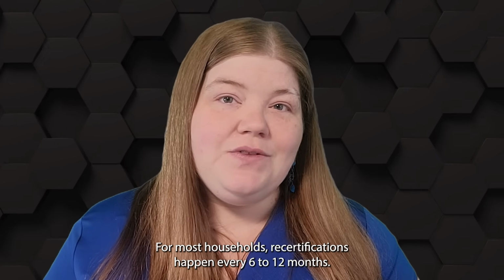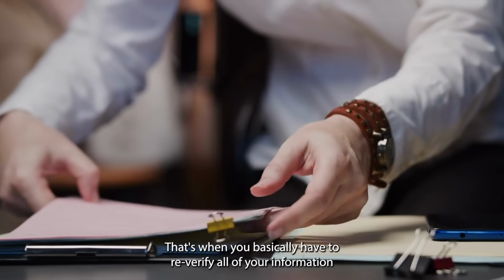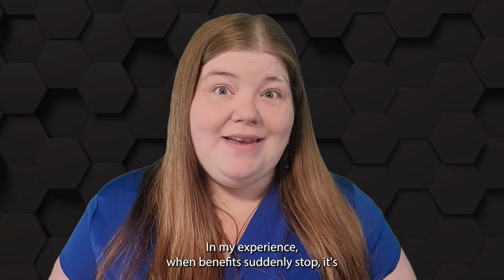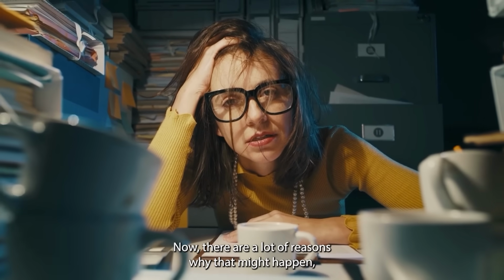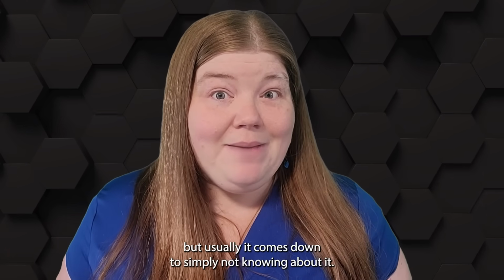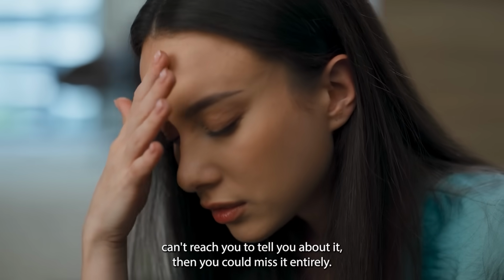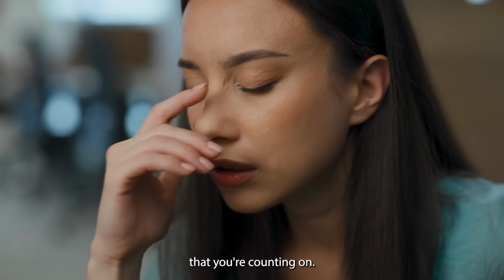For most households, recertifications happen every 6 to 12 months. That's when you basically have to re-verify all of your information for the food stamps office so they know you're still eligible. In my experience, when benefits suddenly stop, it's because somebody missed a recertification deadline. Now, there are a lot of reasons why that might happen, but usually it comes down to simply not knowing about it. If you haven't been keeping tabs on when it's going to happen and the SNAP office can't reach you to tell you about it, then you could miss it entirely. And as a result, you could wake up one day and just not get those benefits that you're counting on.